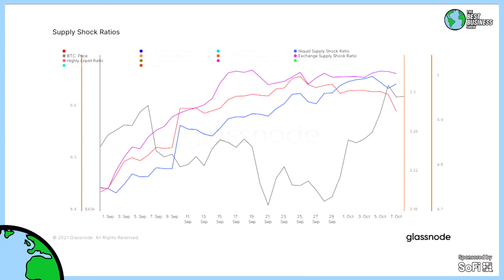Also, exchange flows are just flat over the last 2 weeks. They're down like 490 BTC, which of course isn't bearish to say. It's just not strongly bullish. So it's just neutral. And then when you look at the derivatives funding, you look at the perpetual swap funding, we've had a really big spike over the last like 24 hours. And so to me, what that shows is traders are basically trying to leverage long the dip.